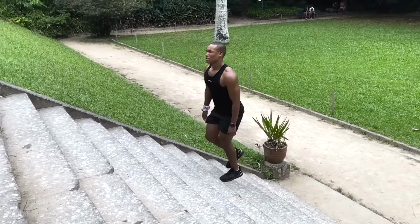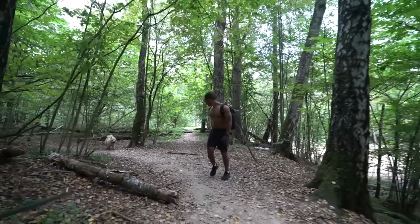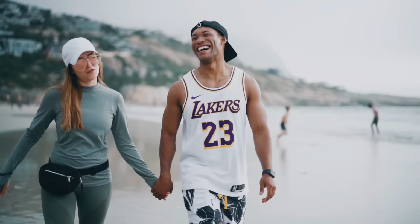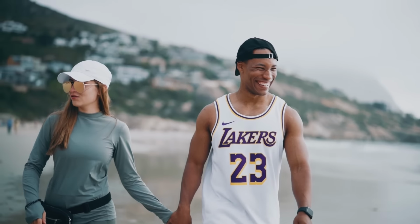Take the stairs instead of the elevator. Park your car further away from where you usually park. Walk your dog on longer routes. Go on a walk with your partner. You get the idea. Then you can start adding more ambitious exercises into your day, but take things one step at a time. Again, the biggest one is go for walks. Set a goal for 8,000 steps and keep on increasing it.